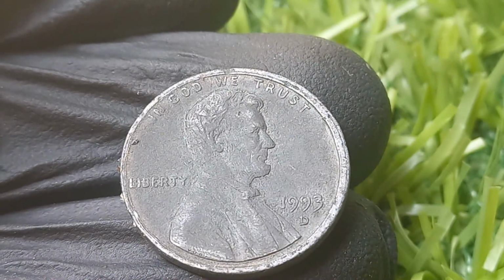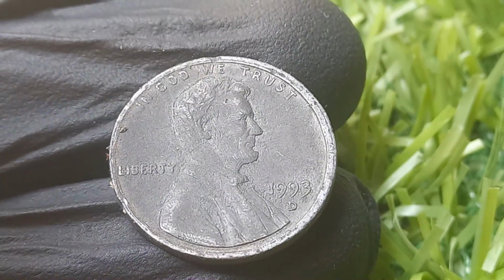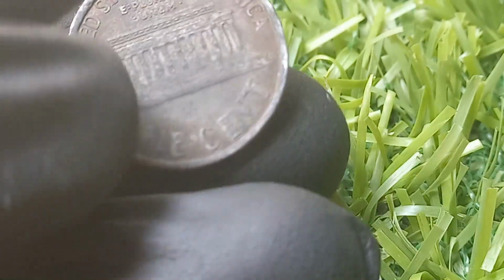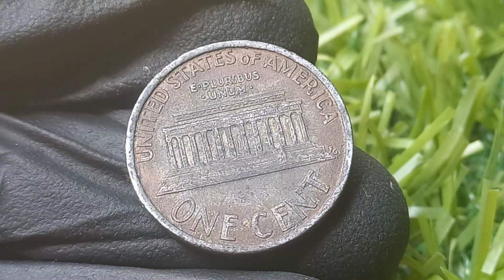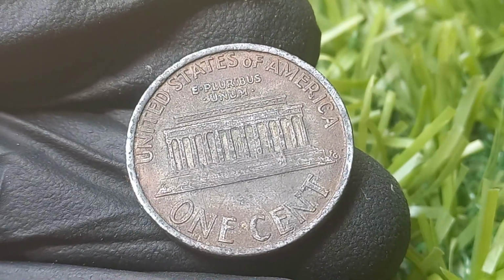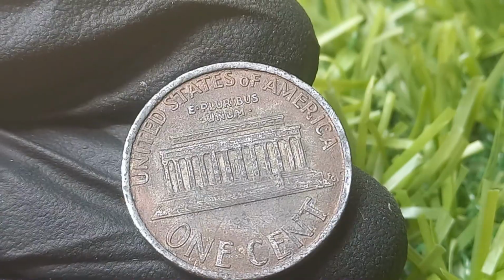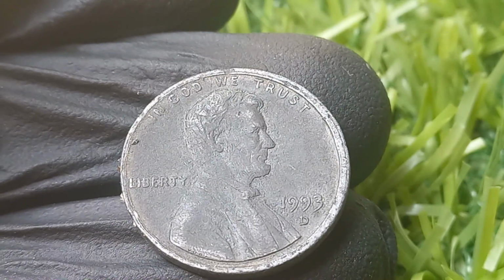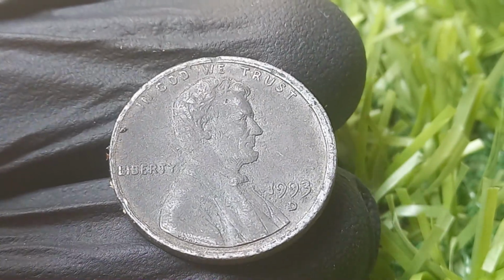Because this isn't a fairy tale, it's real. A penny that can make you a millionaire overnight. Look closely at the mint mark under magnification. On a normal 1993 Denver penny, the D is crisp, clear, perfectly struck. But on the $1 million rarity, the D appears distorted, stretched like liquid, as if another letter tried to push its way out of the metal. Some describe it as looking like RIT bleeding into the mark, a ghostly engraving that should never exist. That is the fingerprint of a treasure.